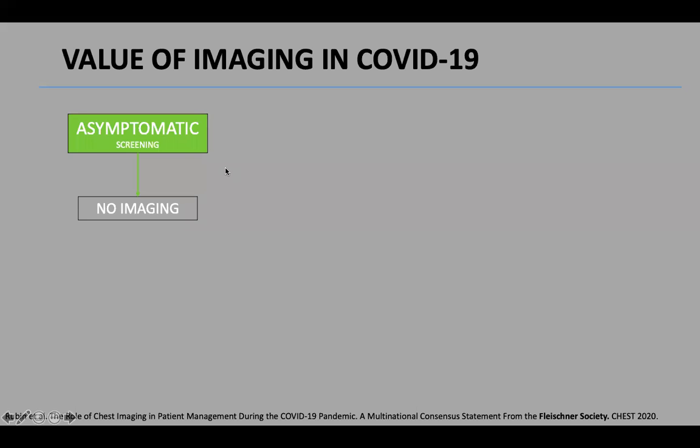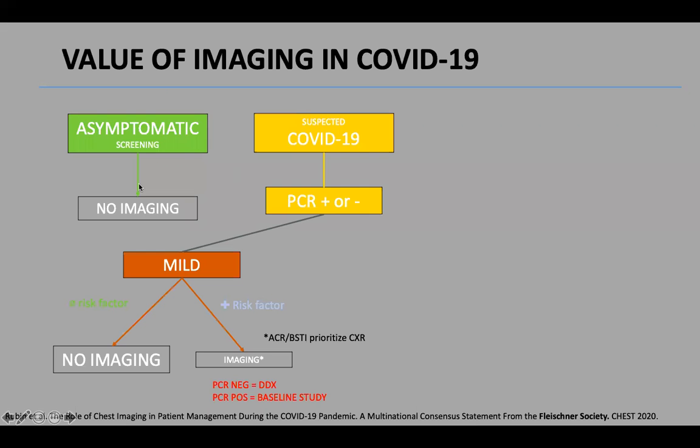Well, where is the value of imaging in COVID-19 patients? If your patient is asymptomatic, there is no value in imaging. If this patient has suspected COVID-19 and the symptoms are mild, you could also do no imaging, like in children. But if the patient has some risk factors like COPD, obesity, or heart failure, you could perform imaging, and the ACR and BSTI favor chest X-ray, which has a good indication for prognosis too. I think it is almost the same as CT, in most of the papers.